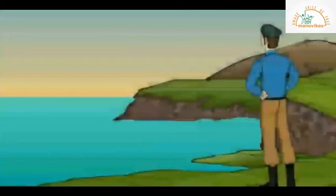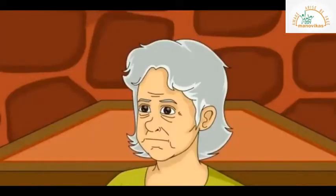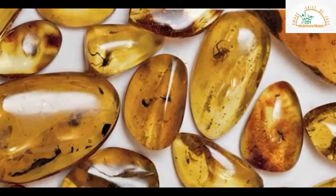Now, what are looms? Looms are frames or machines used for weaving thread into cloth. One thing that Jeannie treasured was a necklace of amber beads. You all know what is a necklace. Necklaces are made of different beads, different stones. So she had a necklace made out of amber beads. Her grandmother had given the beads to Jeannie on her 12th birthday.